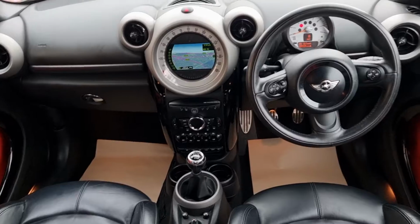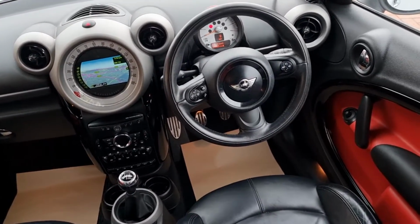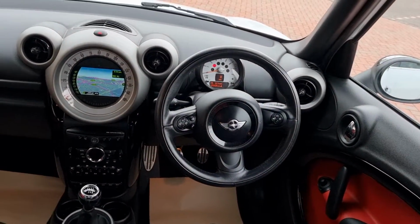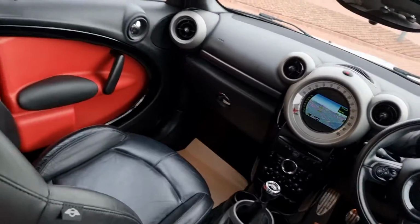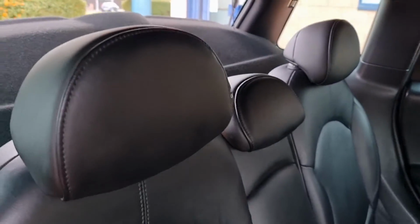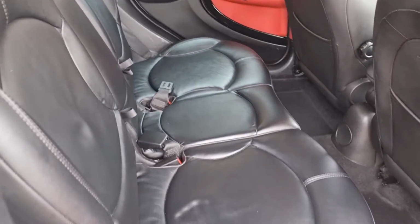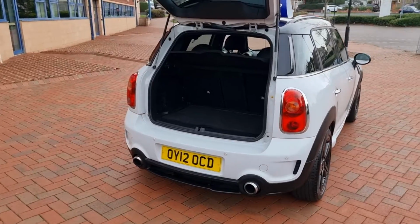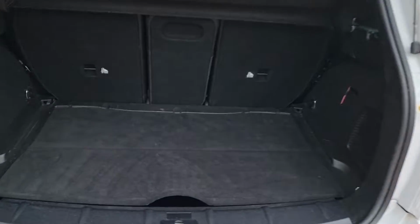More pictures of this car actually on our website, sheltoncarsales.co.uk. Partial shelf is present. Rear of the car nice and clean. Little area underneath. Very useful.